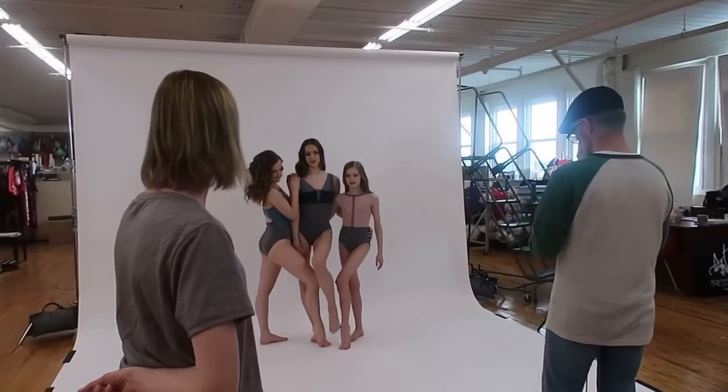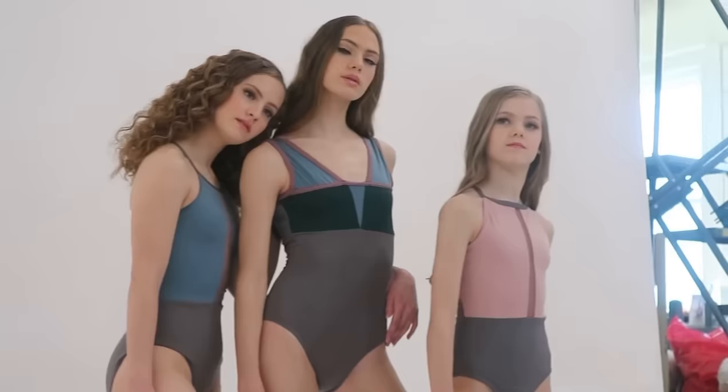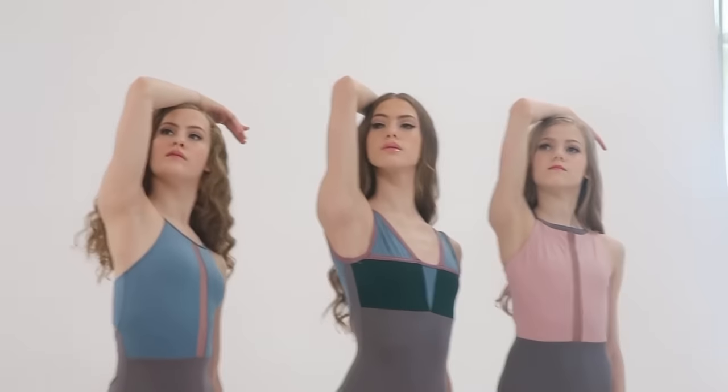So for the first couple hours, we were shooting in the Motionwear leotards. We did a lot of group shots, solo shots, and it was so much fun, and the leotards were so comfy and pretty.